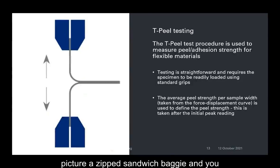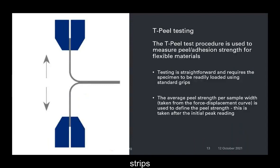Picture a zipped sandwich baggie, and you were to cut off the bottom, then cut it into 1 inch wide by 6 inch tall strips. You would hold and pull apart the two loose tails or peel arms to test the bonding strength. The T-peel test is a type of tensile test performed on two flexible substrates that have been bonded together and placed into peel test grips. One substrate sticks up and the other sticks down, while the bonded area sticks out horizontally so that the entire setup forms a T shape.